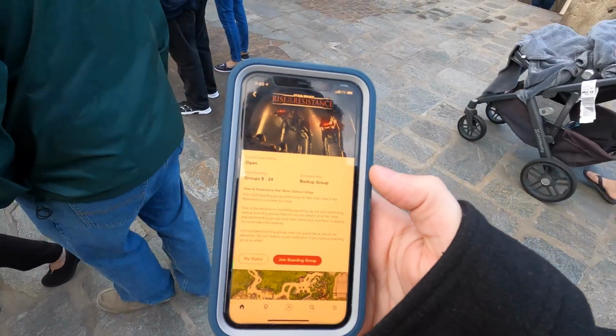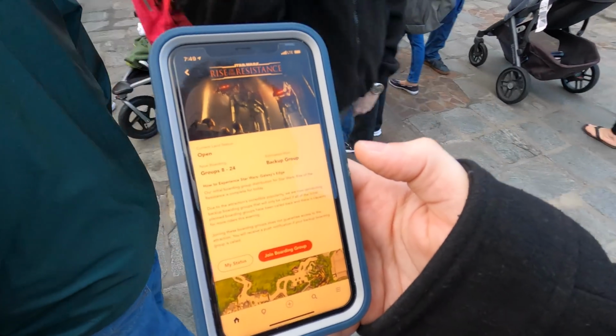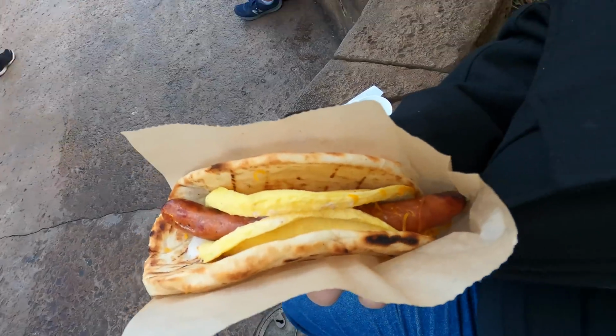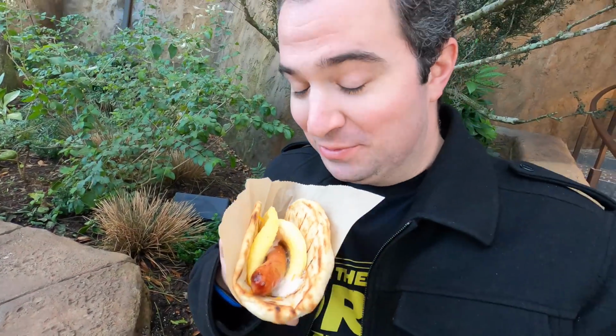Time is now 7:50. Definitely a backup boarding group, but it is still open right now. Ronto morning wrap, a fantastic way to start the day.